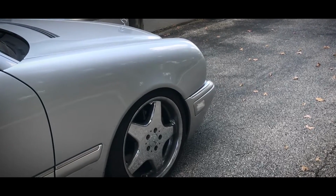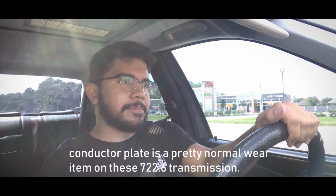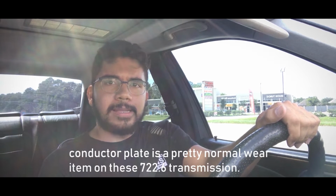So here we are. I've driven it a lot. I've driven 16,000 miles on it in a period of almost 9 months. And so far, the only thing I've had to replace is the conductor plate. There was a period where my transmission was just feeling funky and it was throwing codes all the time, so I went ahead and replaced that. But apart from that, she's been good.